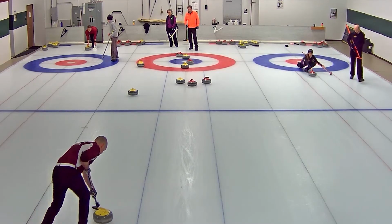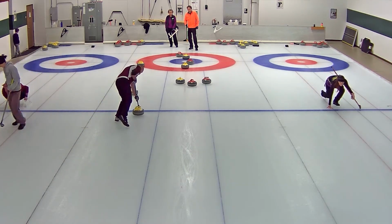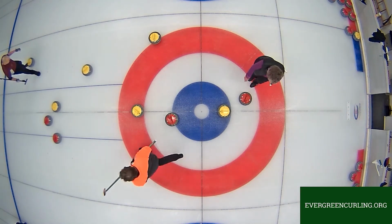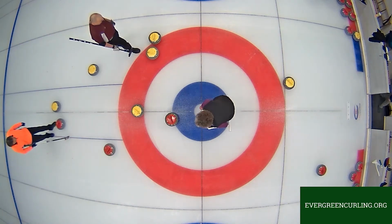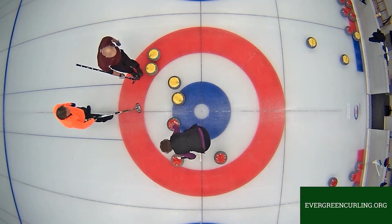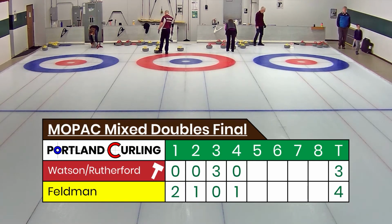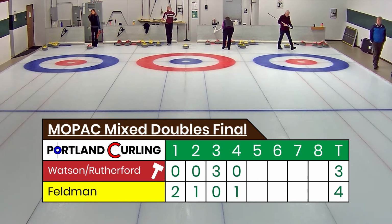Here's the final stone of the 4th end. And it's way out there again. Yeah, they need pretty much full. They need at least half of the 4-foot to get to. That's too bad. But they do score 1. And so at the halfway point of the MOPAC Mixed Doubles Curling Championship here in Portland, Oregon, we have Watson and Rutherford 3 and Team Feldman 4.